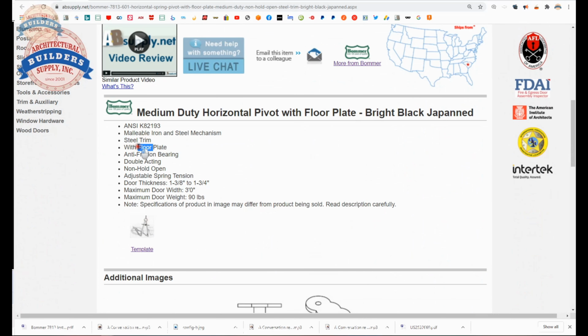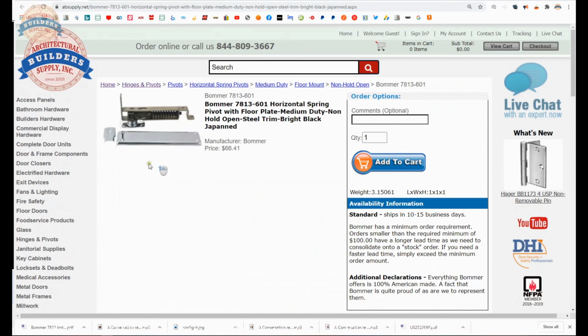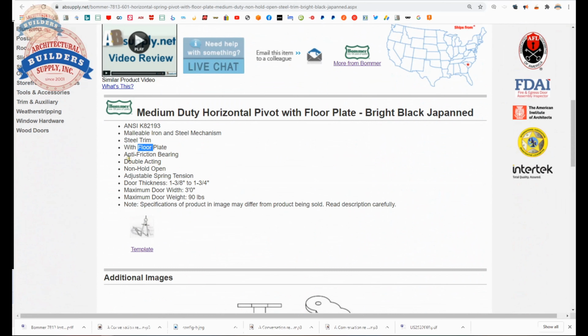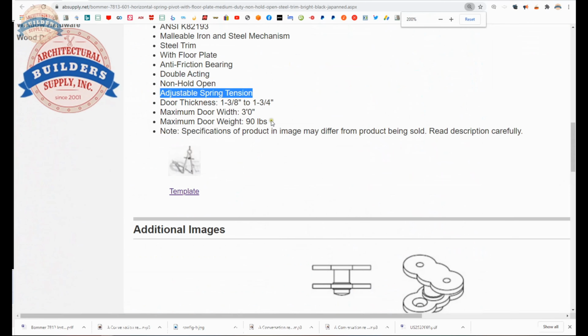Steel trim with a floor plate, and that means your pivot will have this floor plate. There's a jam bracket, which I'll talk about in a moment. Double acting and non-hold open, adjustable spring tension. We talked about all this. 1 3/8 to 1 3/4 thick doors. Now, will it work on a 1 3/8 door? What I should say is, will it work on a thinner door than 1 3/8? Probably not. The hardware itself is going to be literally too thick to fit onto a thinner door.